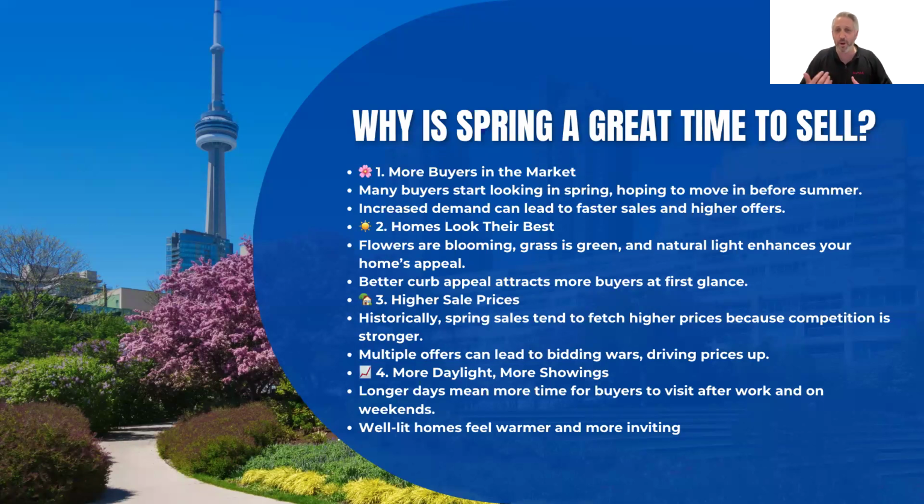Buyers start looking in the spring, hoping to move before the summer. Our real estate seasons really follow along with the school seasons as well. So people want to move in the summer before school starts, or in the fall before the holidays, so they can be settled before school restarts at either of those periods. So the school calendar really plays a part in our real estate calendar as well.